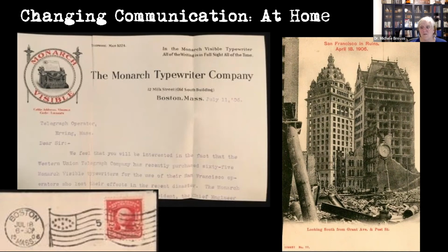That's just 3 months after the devastating 1906 San Francisco earthquake and fire, as shown in this early postcard. The Monarch Typewriter Company provided 65 typewriters to allow the San Francisco telegraph operators to have a way to send messages to people in need after this terrible disaster.